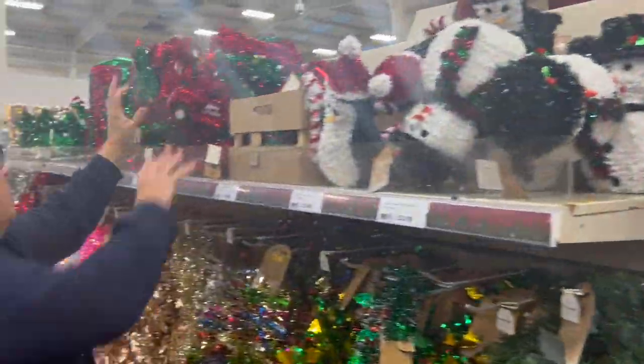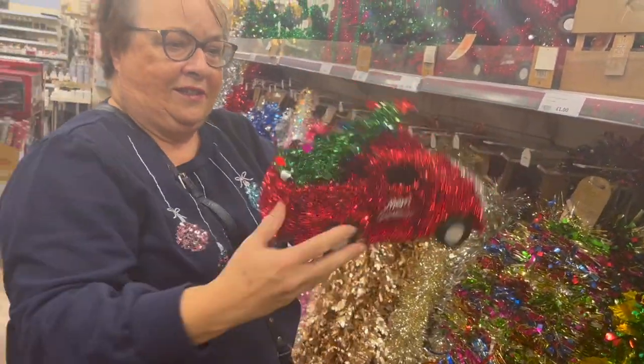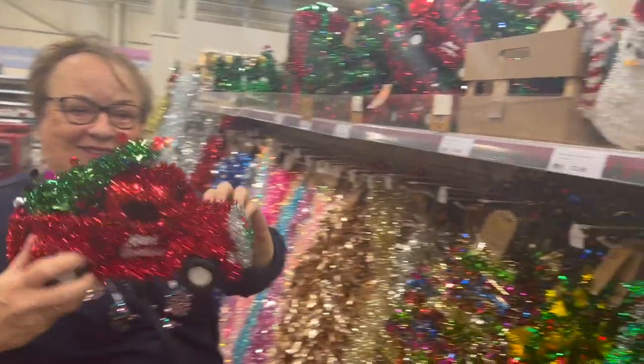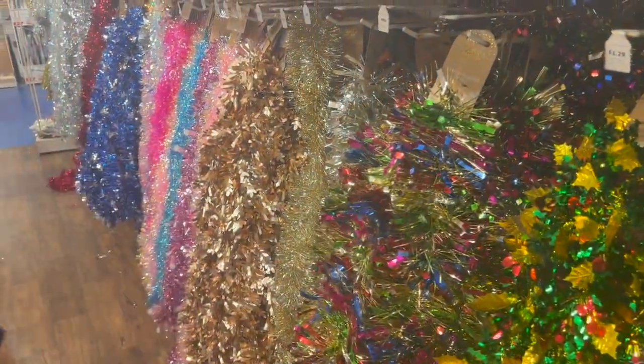Loads of tinsel. I feel like tinsel's not as popular as it used to be, so you're not seeing it as much in shops, but they had pretty much every colour of tinsel, plus all these little tinsel decorations. Love the ones with the holly. And that one was really nice as well, with all the different colours and all the iridescent colours.